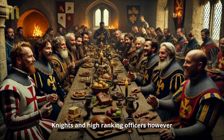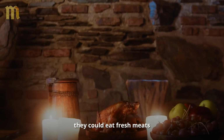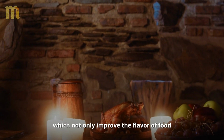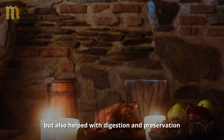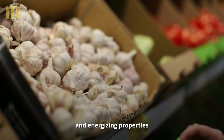Knights and high-ranking officers, however, had access to a richer diet. They could eat fresh meats, cheeses, eggs, and even spices, which not only improved the flavor of food, but also helped with digestion and preservation. Garlic, for example, was highly valued for its medicinal and energizing properties.